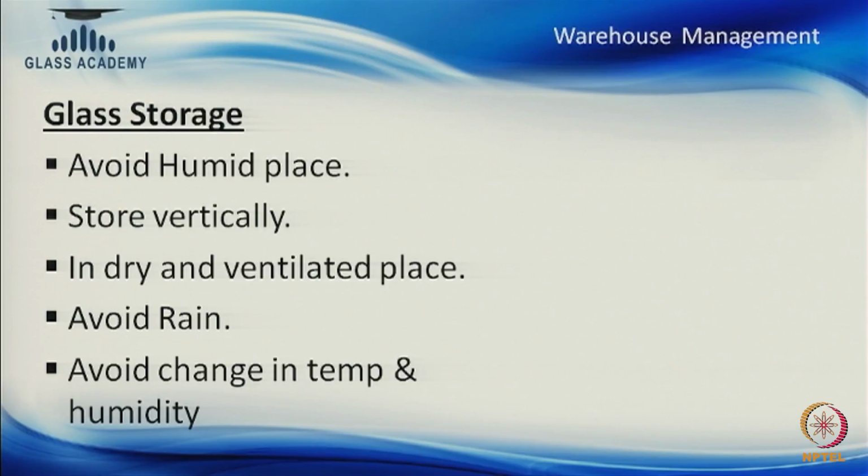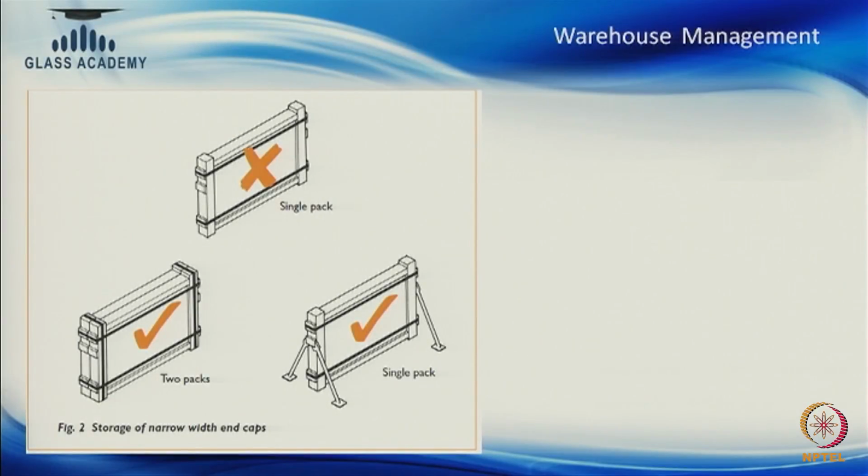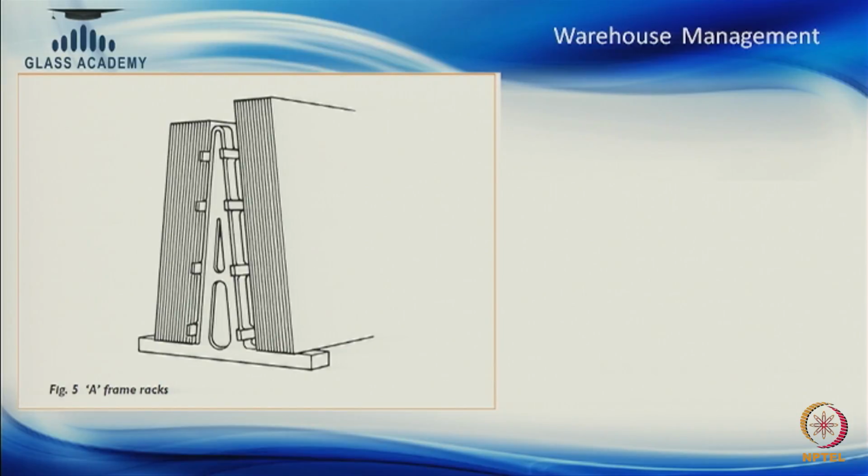Sudden change in temperature and humidity will put undue pressure on the environment or ambience of the storage house, and it will result, as I said before, in a powder which comes in between the two sheets of glass. Because of humidity and temperature, that will leave a mark or impression on the glass. Here is an image of a stacking of single or double stack, just for information's sake.